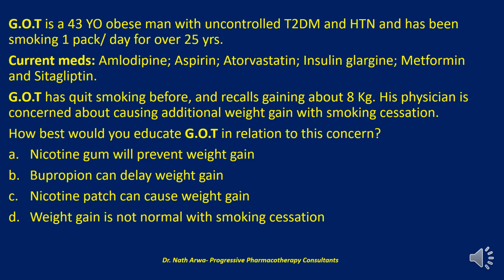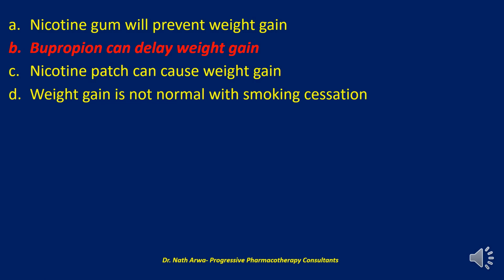Would you tell him that nicotine gum will prevent weight gain? Or would you tell him that bupropion can delay weight gain? Or would you tell him that nicotine patch can cause weight gain? Or would you tell him that weight gain is not normal with smoking cessation? I'll give you 10 seconds to make the correct choice. So I would opt for B. Bupropion can delay weight gain.